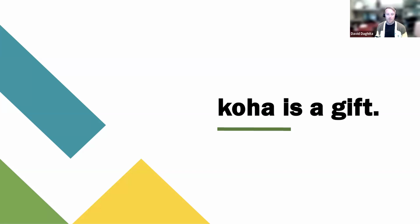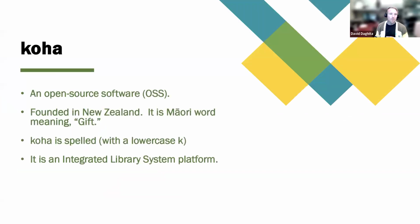But cool. So Koha is a gift. That is actually a real thing, because it is a Maori word, and the Maori word means gift. It was founded in New Zealand as a way to help with libraries there. Also, Y2K was about to happen way back in the day, and they were trying to figure some things out to keep the libraries going. Koha is spelled with a lowercase k. Many people don't know that, and a lot of documents we use uppercase it, which is fine, but realistically, it's lowercase. And it is an integrated library system software.